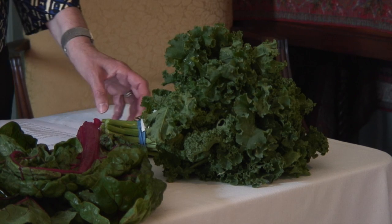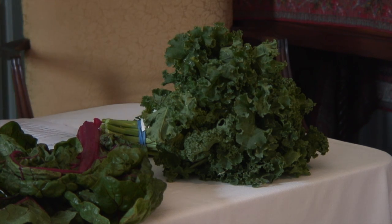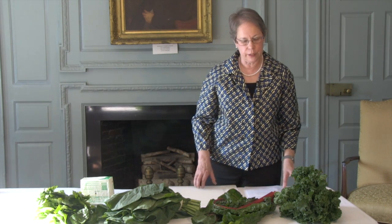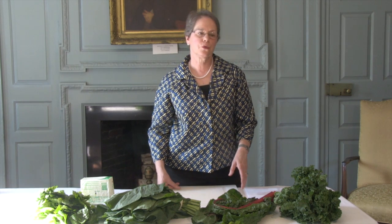So it's also a good source of minerals: copper, manganese, and phosphorus. And on top of it all, most of these even taste good. So what else could you ask for? When we look at these, one of the reasons people tend to shy away from some of these is because they're in the cabbage family, the so-called cruciferous vegetables.